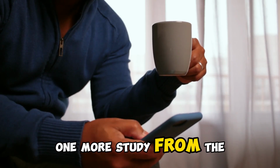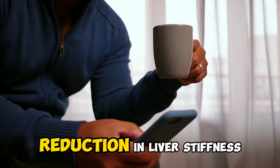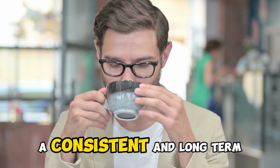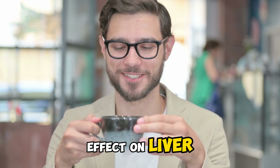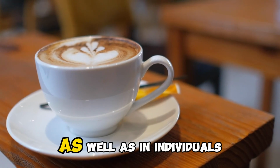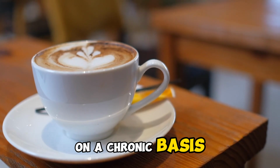One more study from the year 2021 found that coffee has been linked to a reduction in liver stiffness, according to a trusted source. The use of coffee on a consistent and long-term basis may also have a protective effect on liver enzyme levels in individuals who have liver disease or who do not have liver disease, as well as in individuals who consume alcohol on a chronic basis.